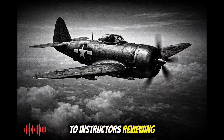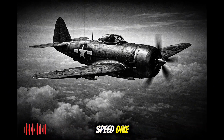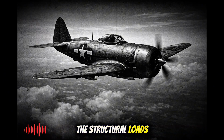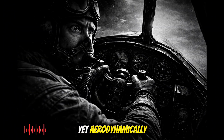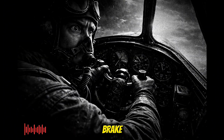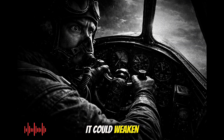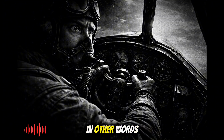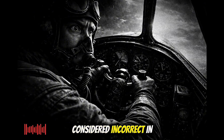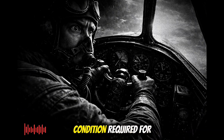To instructors reviewing such an action from the ground, deploying landing gear in a high-speed dive bordered on reckless. The structural loads on gear assemblies were not designed for such conditions. Yet aerodynamically, the additional drag acted as a brake. By reducing true airspeed and altering local airflow patterns, it could weaken shock formation and allow the elevator to regain effectiveness. In other words, an action considered incorrect in normal tactical doctrine might inadvertently create the very condition required for recovery.